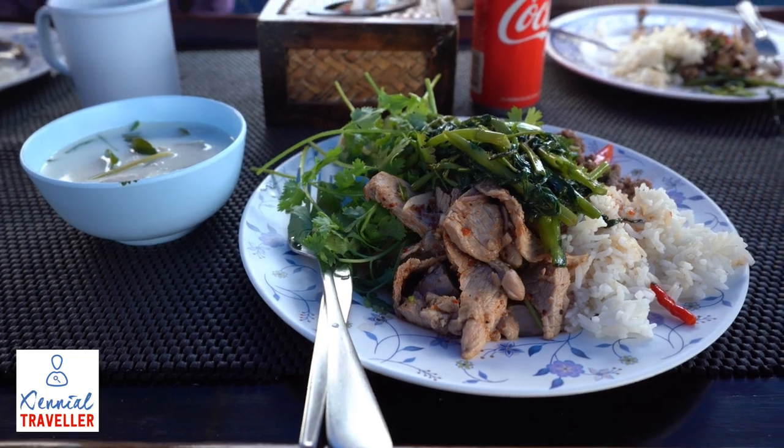I was diving on board the Dolphin Queen, which is a really fun boat, had some amazing food. So if you're looking to dive the Similans, I can recommend that as well.